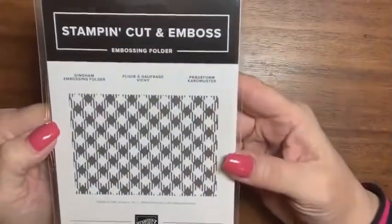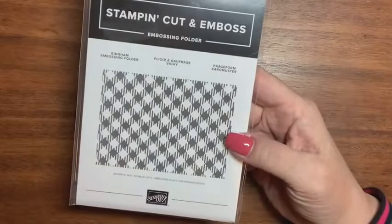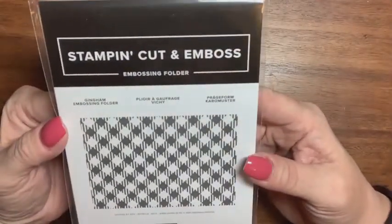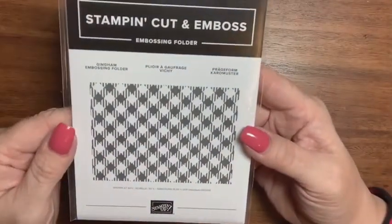How about this? The Gingham Embossing Folder. You know, I'm a real Embossing Folder fan. This is going to be great and very springy to me. Definitely going to go with lots of things. So I'm going to put that in the Embossing Folder.